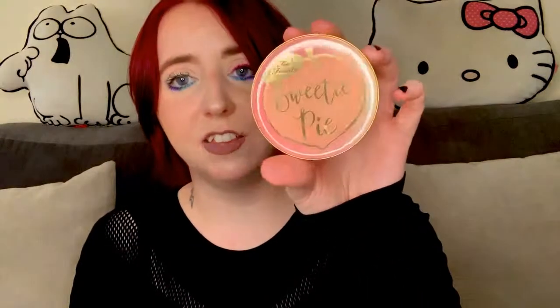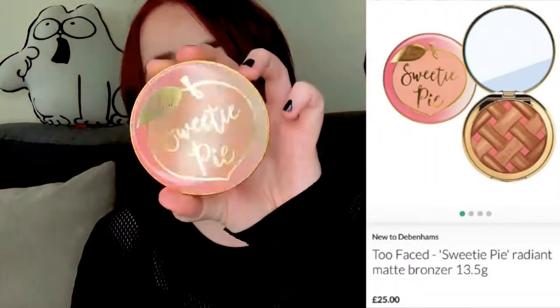And the last one is another Too Faced product. This is the Sweetie Pie bronzer. This is Radiant Matte, so again, radiant. It's not shimmery, it's sheen. So it's got the satin kind of formula. Okay, so I have two things to say about this bronzer. The first is that it obviously has these sort of peachy tones in it, which can sometimes look more like a blush than a bronzer.